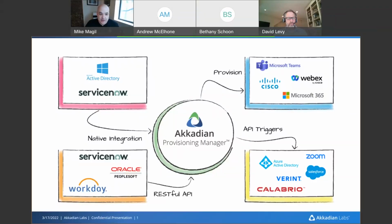So we're going to go back to that slide that Andrew was just showing with the 4 boxes, and we're going to cover it from left to right, because I want to go deep into this, and then we're going to get into the actual demonstration itself. So let's start with the upper left box, which is the native integration, meaning Acadian Provisioning Manager can integrate directly with Active Directory and ServiceNow, and coming soon we'll have other native integrations. But today we are Active Directory and ServiceNow.